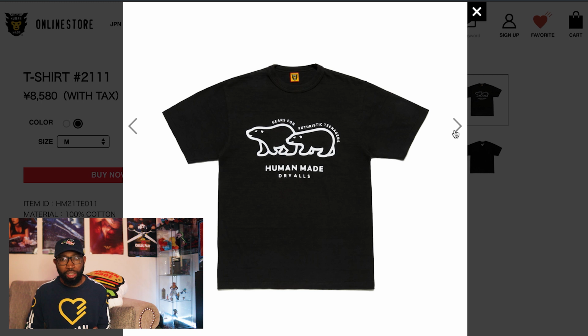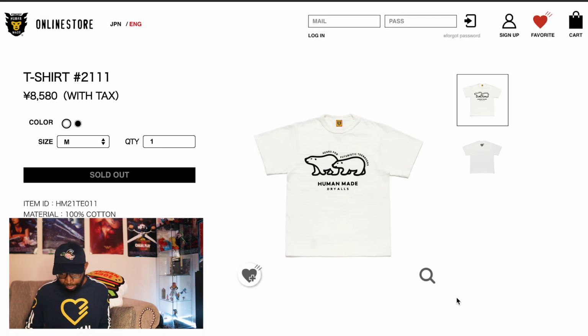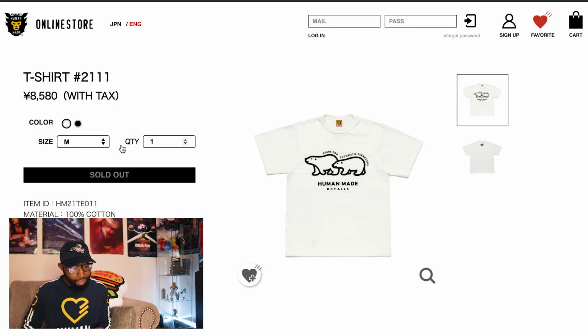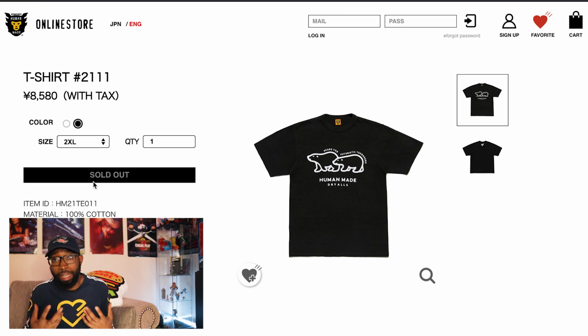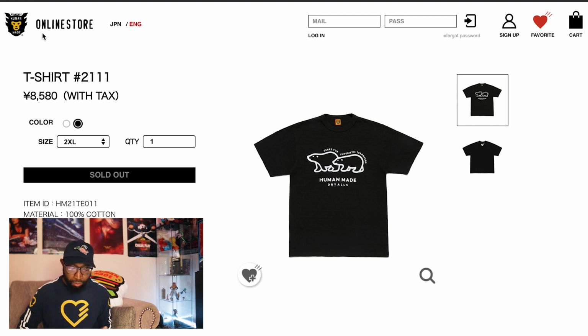It's still in my closet. I'm just holding on to it. I don't even think I'm gonna wear it, to be honest. So I may resell it, but this is what the tee looked like on the black tee. Here's the white tee. Yeah, not too crazy, but it sold out. That's saying a lot. It sold out at double XL, XL, large. Okay, hey, it sold out. So I guess people like it more than I did, but it just wasn't for me.